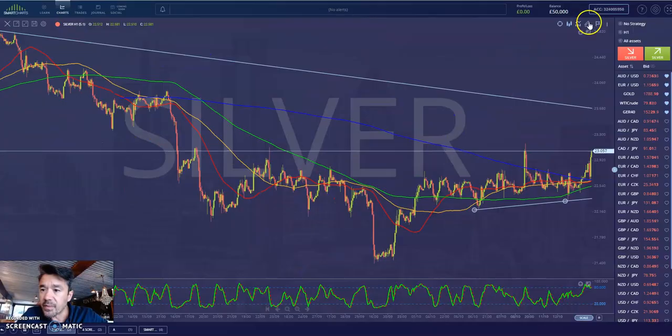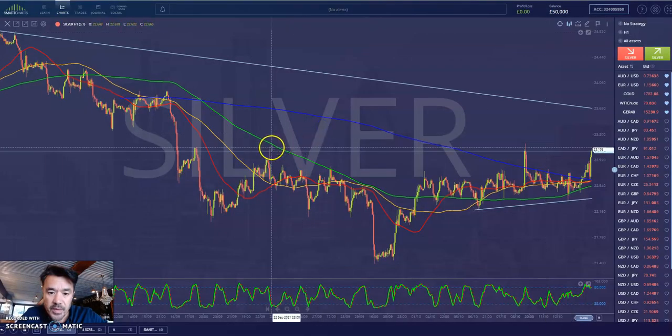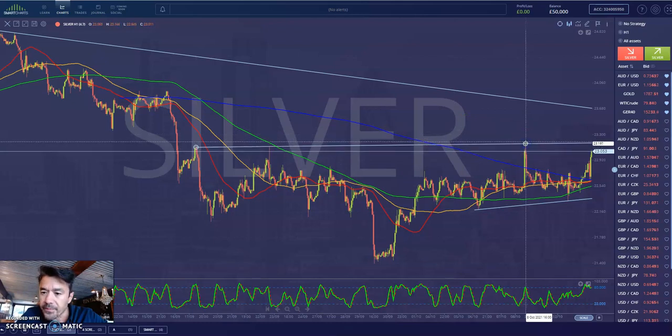Well, I think it would definitely be worth drawing a line here from these two peaks, because they got rejected quite aggressively, didn't they? Well, actually 3 peaks really. Line there to, I think, there. Yep, that joins those peaks. So we have definitely got resistance around the 23.10, 23.20 area in silver.